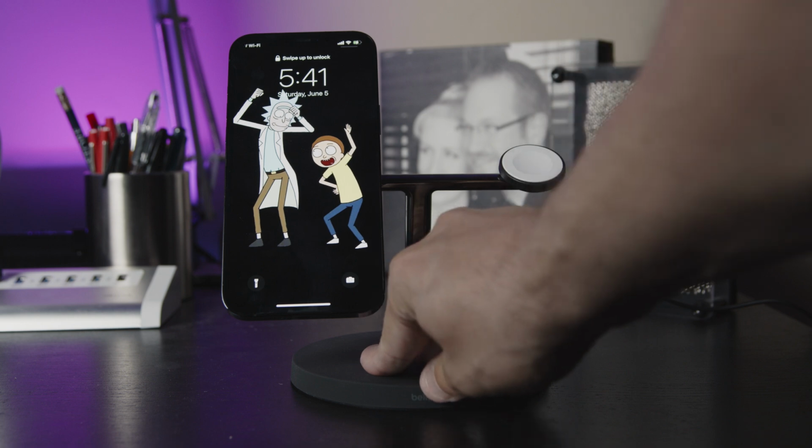In terms of the build quality, this charger is absolutely beautiful. It obviously has a very solid base. It's very heavy at the bottom, so it's not going to slide around at all.